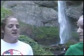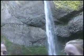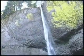The streams used to flow more gradually down to the Columbia River, but because of the Missoula Flood, their slow path downhill has been ripped away. They now fall off the tops of cliffs, sometimes hundreds of feet down. They are called Hanging Valley Waterfalls.